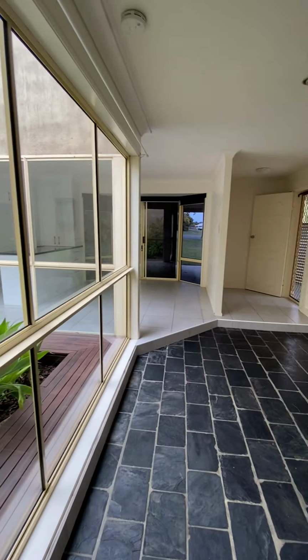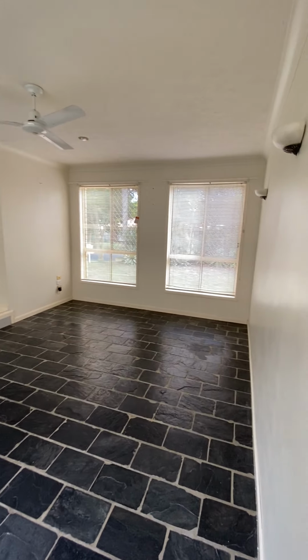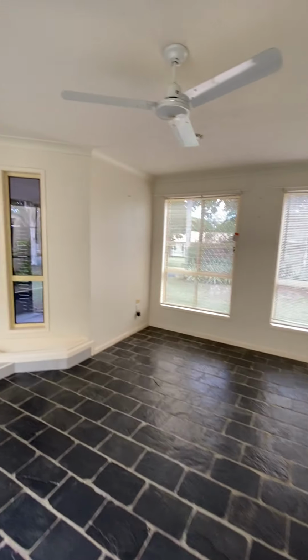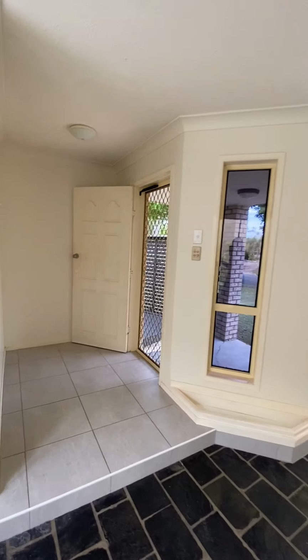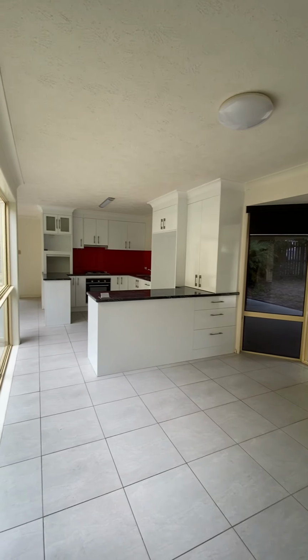And finally, your lounge room. This space is 3.4 metres by 4 metres. Does have a ceiling fan. That's your front door there. And we've wrapped back around to the dining area.